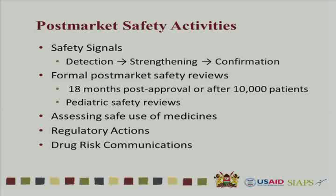We also do some formal post-market safety reviews. For example, 18 months after a medicine is approved or after 10,000 patients take it, whichever comes later, we do a formal review of the safety of the medicine. We also do pediatric safety reviews 18 months after a medicine has received pediatric exclusivity. We also assess the safe use of medicines because we realize that the harm caused by a medicine is due not only to the intrinsic pharmacologic properties of the medicine, but also to how the medicine is used in practice.